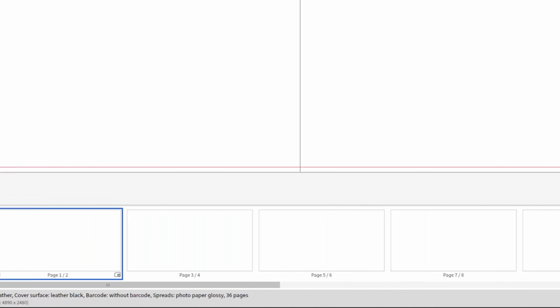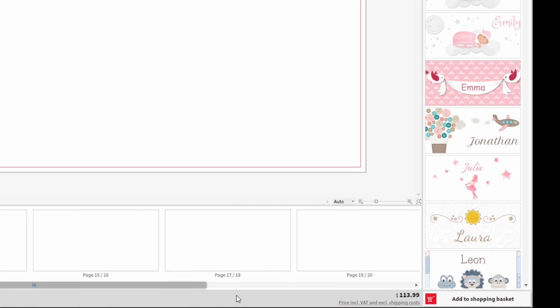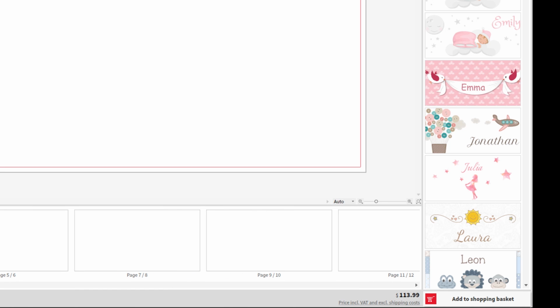Now if you look over here to the right, it's going to give you your cost. This is still the cost of our 36 or 40 page book. I forgot how many pages this was. Let me see how many pages it was. So this is our 36 page book.